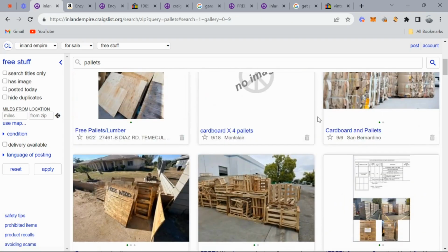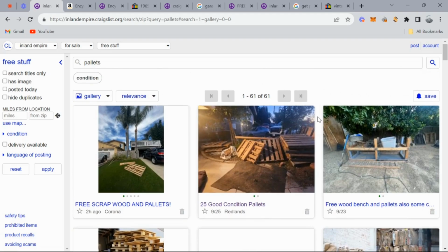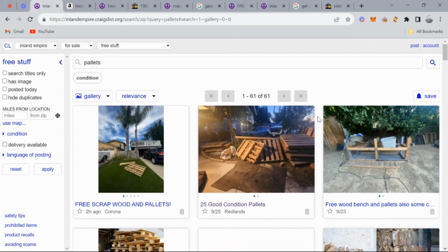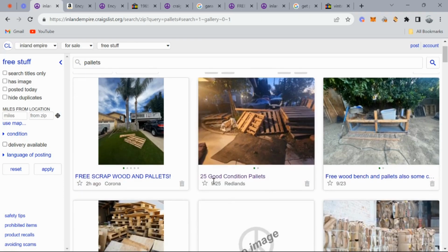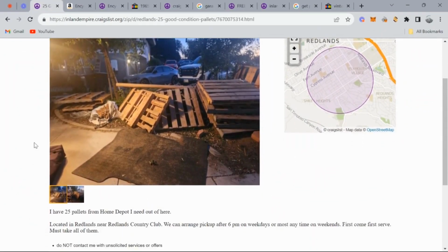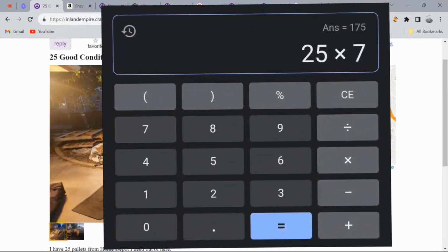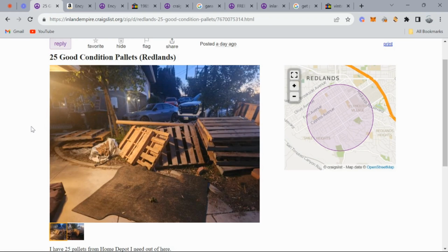Now, if you find somebody that's giving away pallets, you could call up a warehouse or a business that actually purchases pallets. Pallets usually go for anywhere from $5 to $8 per pallet. And depending on who you call, they usually want a certain size pallet, which is usually the standard size. So for example, right here, they have 25 good condition pallets. If you could sell all 25 pallets for $7, anywhere from 5 to 10, so let's just say $7, that's $175 for a 10-minute drive to pick it up and a 10-minute drive to a location that purchases pallets.